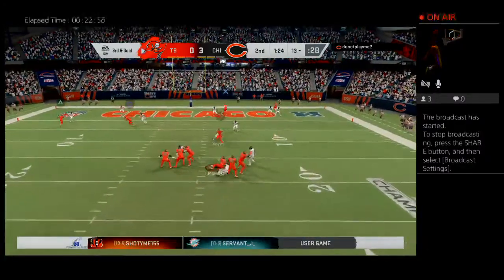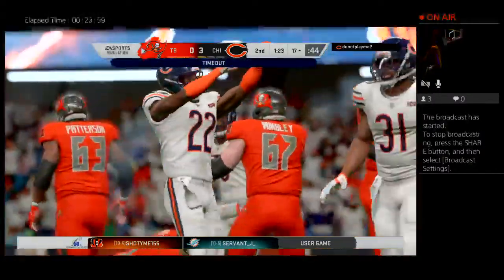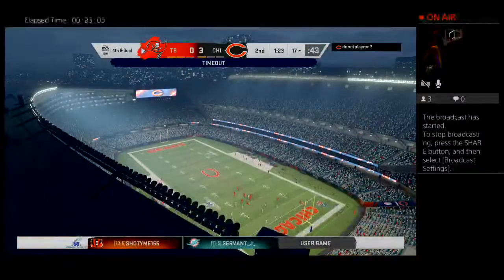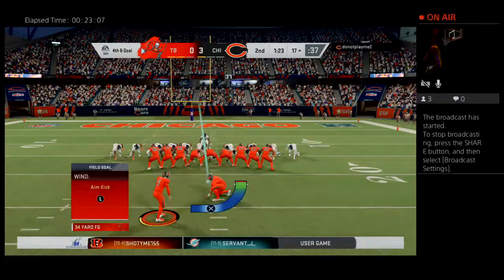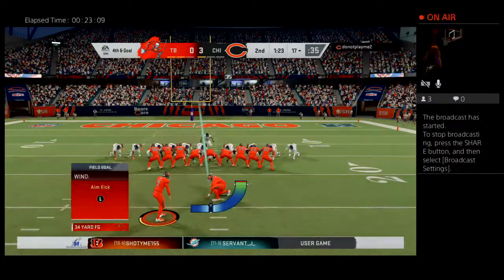Working from the gun, Mahomes, and he's going to go down. Sacked right around the 17. Now the Bears going to use the 2nd of their timeouts as they'll head to the sideline and talk over what to do next.